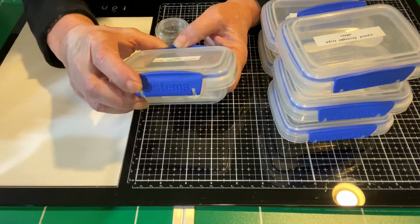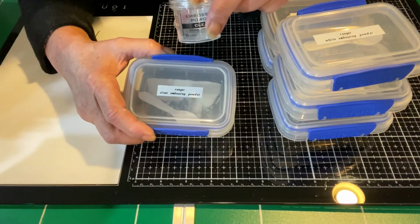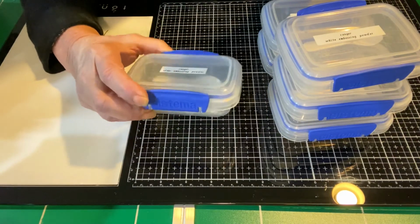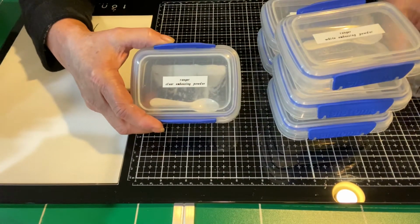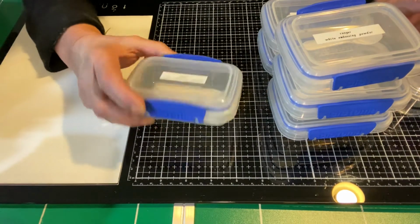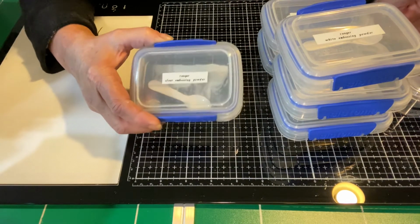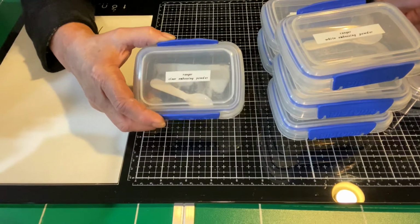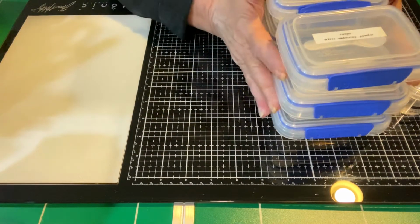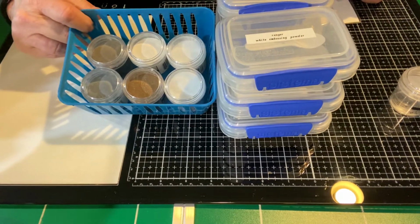And at the bottom, which is all that was left from this container, was some embossing powder that had some little black specks, little cat fur, little dog fur, all sorts of little things that I thought I might let this little bit of embossing powder go. So from this, I was able to condense everything into this tiny little container.